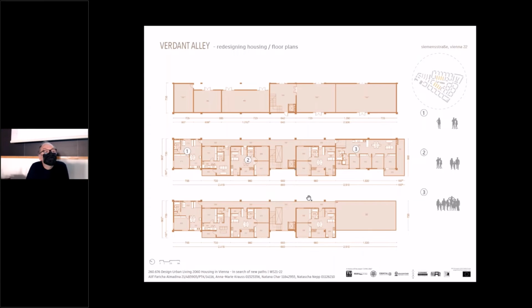Here you can see that we wanted to implement different sizes of these flats because everything was really small. But now we do also have big families. We do have people who want a bit more space since Corona, and so we try to implement different sizes and different types of flats. So here's a small unit, a middle-sized unit, and a big unit. And every unit has its open space. That was really important.